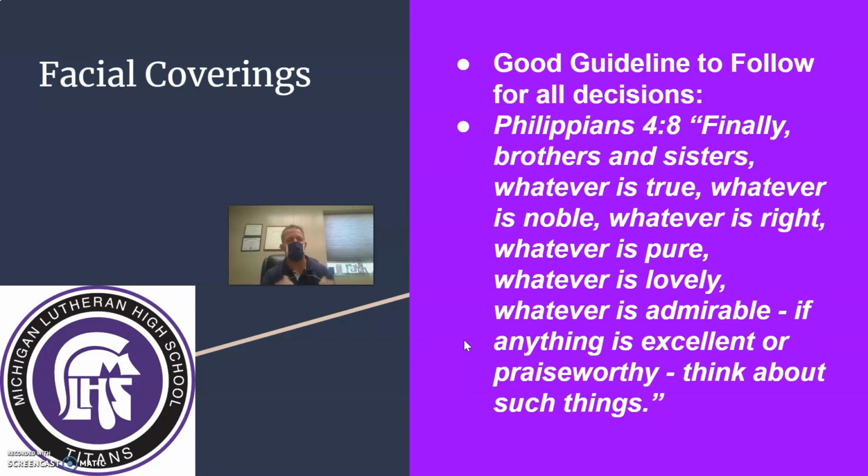So I understand this is a controversial topic, masks. It is what it is. It's a requirement of our government right now in phase 4, and we are going to abide by it, because our Lord does tell us to respect those in authority and those before us. So we're going to do that, and then we're going to follow this guideline, which is not far away from our theme passage for the year, Philippians chapter 4, verse 4, which is: rejoice in the Lord always. I say it again, rejoice.